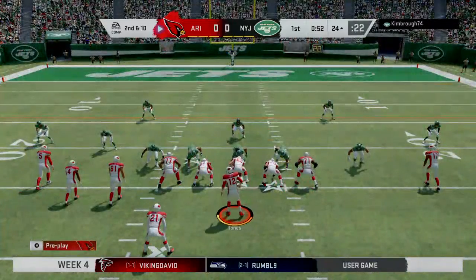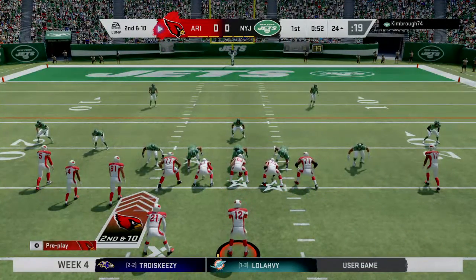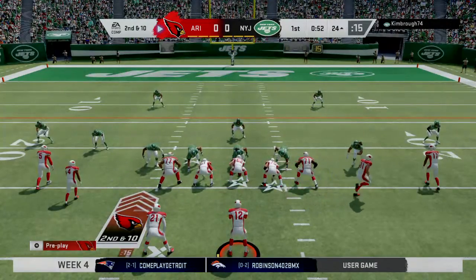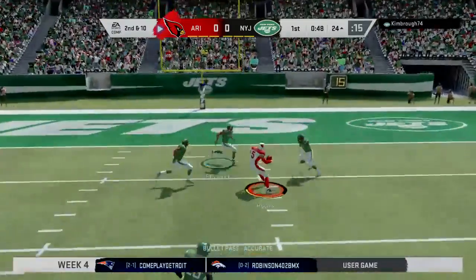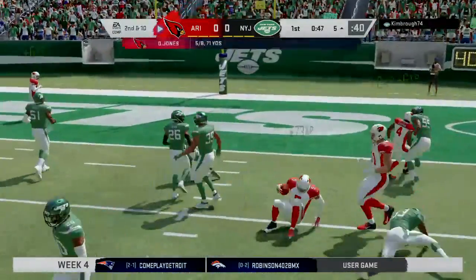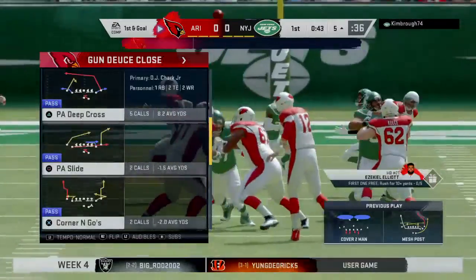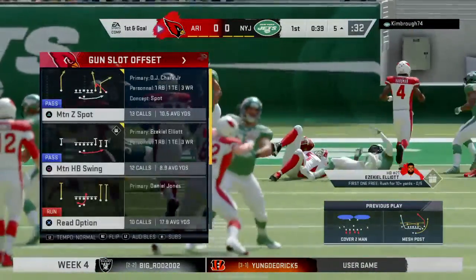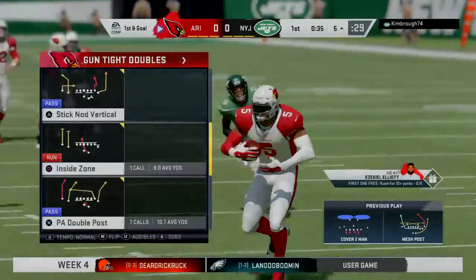From the 24, they'll go again on 2nd and 10. Now Jones going to throw again. And this is caught at the 8. He's already topped his receiving output from a week ago, and we're just in the first quarter, as that's a first down. Well, I know from past experience, before you actually play a game, you visualize what's going to happen.